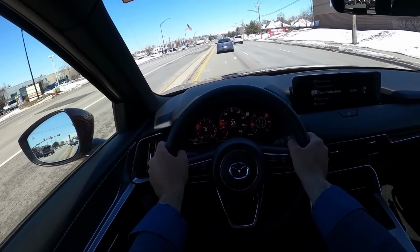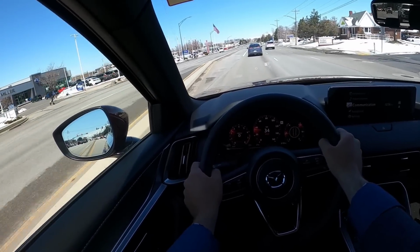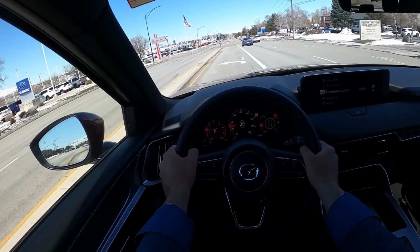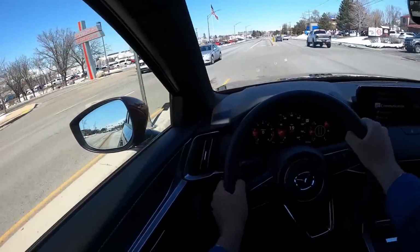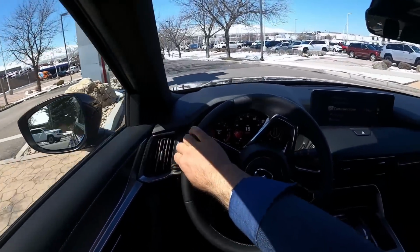It's such a good engine. It just has so much torque, and the performance is just so astounding, honestly. Down here we'll show you guys, and it still handles like a Mazda.